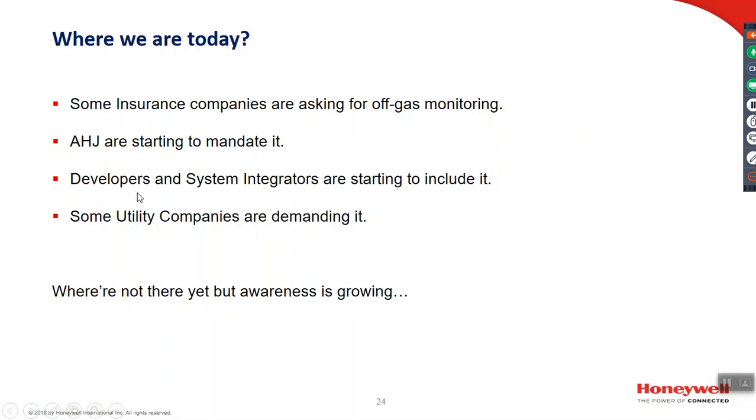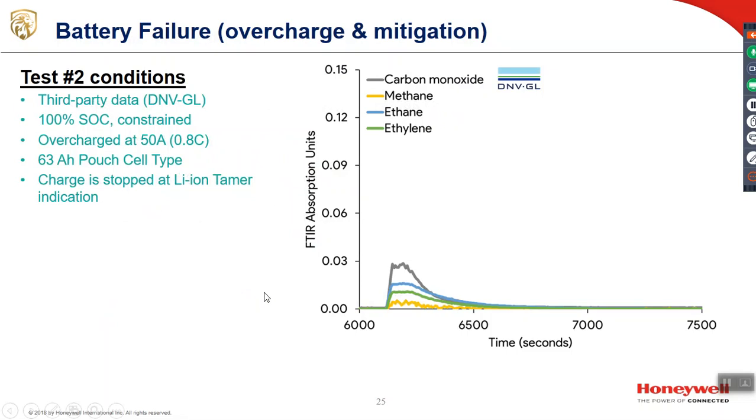Some of them, the ones that are either being requested by the insurance companies to provide it, or the ones that had a thermal runaway incident and they don't want to have this again, so now they're asking for it. And of course, some utility companies are demanding it. Not everyone, but some are. So we're not there yet, but we are growing this awareness.